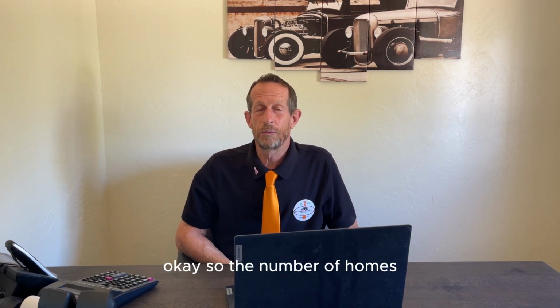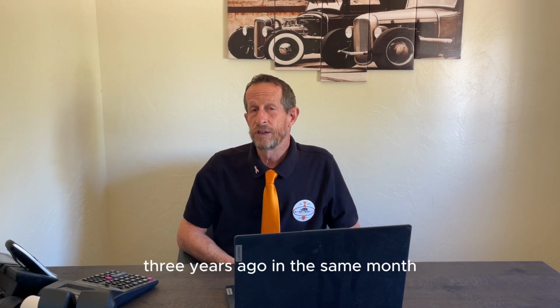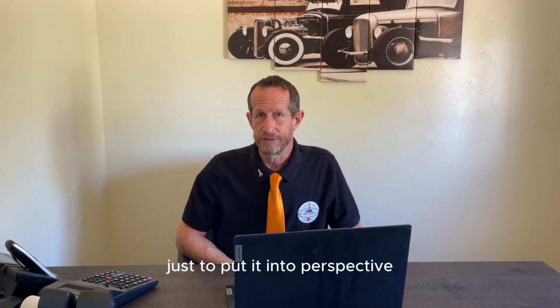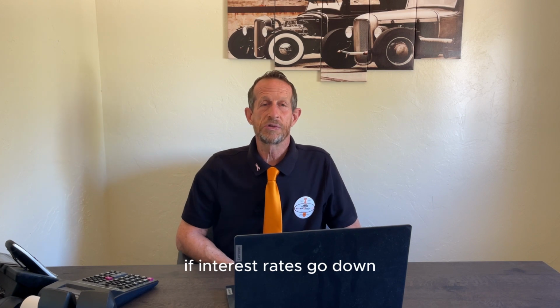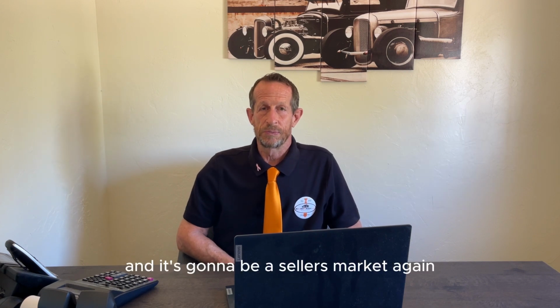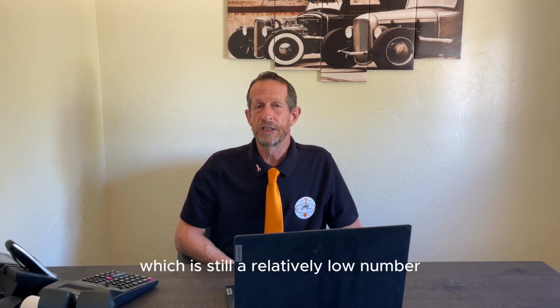Okay, so the number of homes currently for sale in Wrightwood, 42 homes. 3 years ago in the same month, we had 132 homes for sale, just to put it into perspective. So the low inventory of 42 homes is actually a little bit volatile from the standpoint, if interest rates go down, the number of homes that are available are going to probably diminish quickly, and it's going to be a seller's market again. The length of time it takes to sell a house right now is about 40 days, which is still a relatively low number.